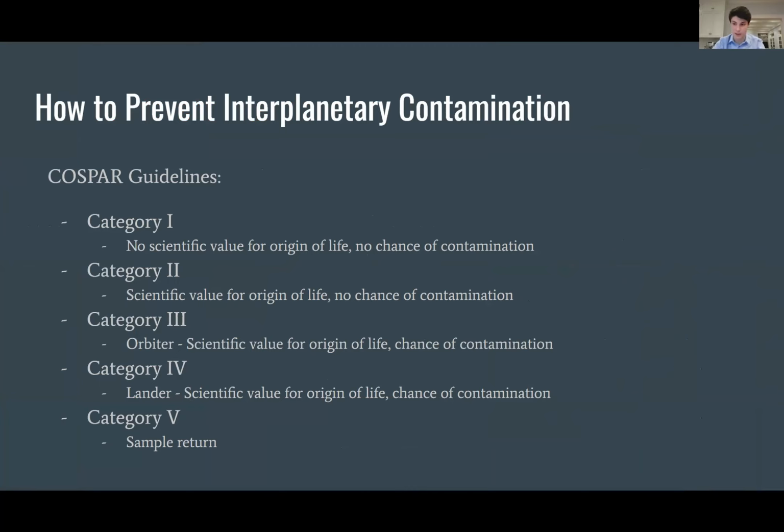COSPAR, which is the Committee on Space Research, a part of the International Council for Science, was tasked with this very problem in 1959 when they were put in charge of heading up the topic of planetary protection and interplanetary contamination. Every 2 years, when the 2000 or so Committee on Space Research scientists meet up, they are tasked with revising guidelines on interplanetary contamination. They divide up their recommendations on preventing contamination from unmanned spacecraft into 5 categories, depending on the kind of mission being carried out.